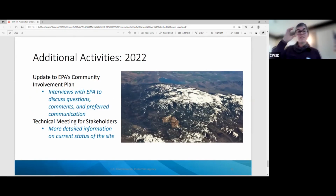Additional activities coming up this year. So we're also updating the community involvement plan. And those plans are basically a documented commitment of how EPA is going to communicate with stakeholders in the community. And in order for that to be successful, we are really interested in anybody who wants to participate in interviews with us about those things, questions, concerns about the site, how folks want to be communicated with, how they want to be engaged. So please come and see me if you're at all interested. And I'll also be reaching out to those that I know that are already on the list. But if you're not sure, come and talk to me.